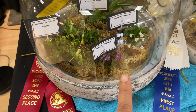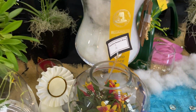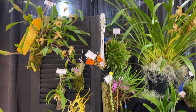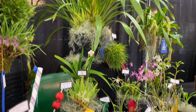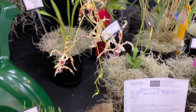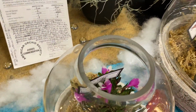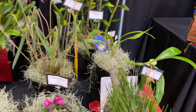Cute too, Erica. These are mini orchids. See how tiny they are. Look at this one, Erica.